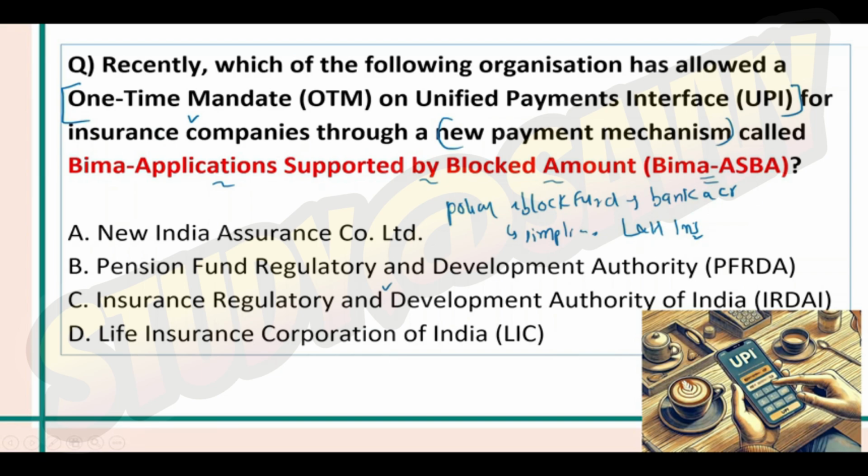So it will basically simplify the payment procedures for the life and health insurance policies. So for LI and HI, this will simplify the payment procedures, and with the help of this OTM initiative, it will block the funds of the policyholders in the bank account so that payment could be done swiftly. Under this, the premium will be deducted when the policyholder chooses to accept the proposal, and this fund will be blocked for a period of 14 days. And if the policyholder does not accept the proposal, the fund will be unblocked within 1 day.